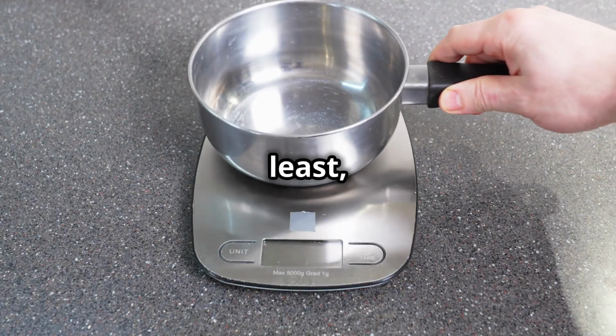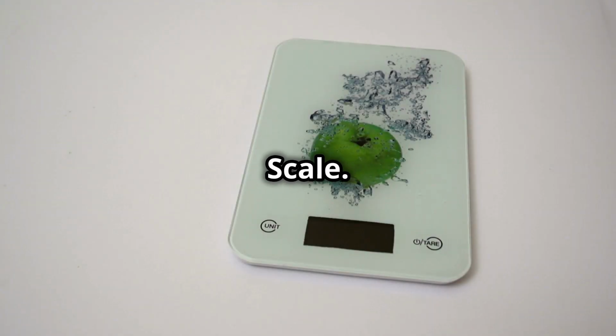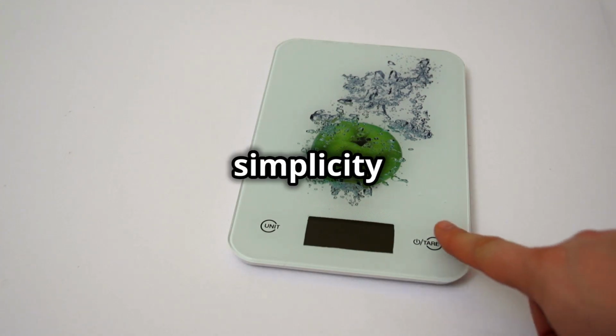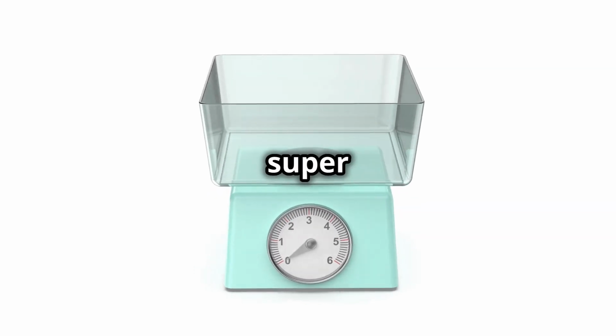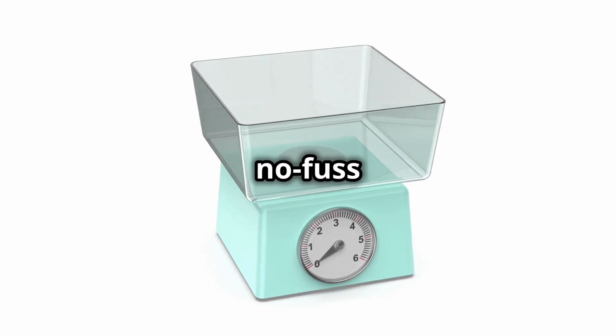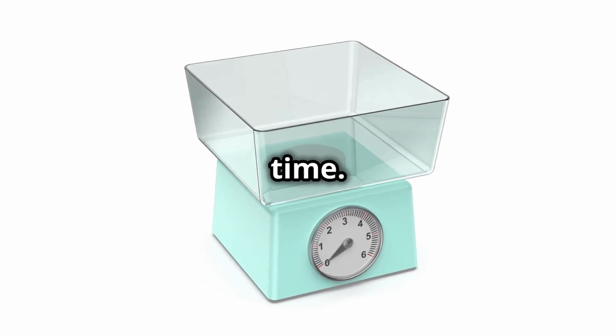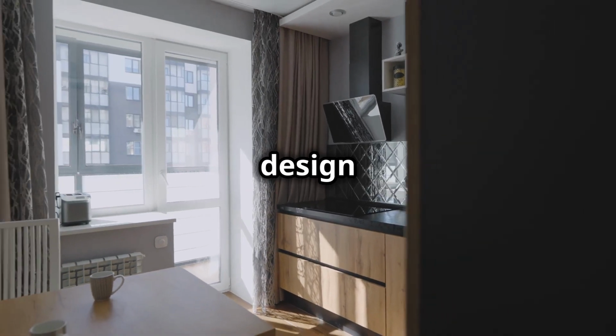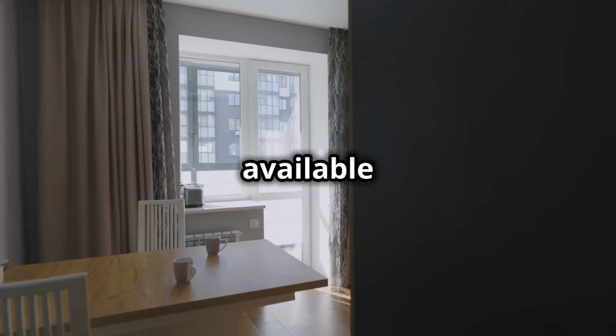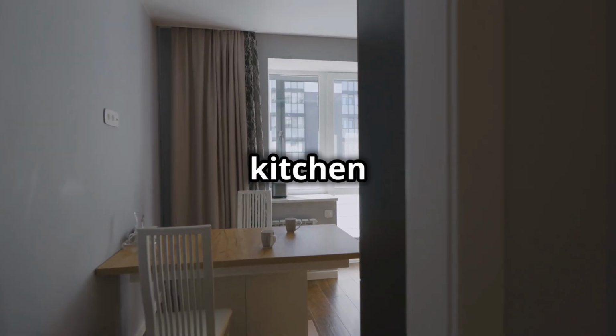Last but not least, Escali Primo Digital Scale. This scale is known for its simplicity and reliability. Simple, colorful, and super reliable. It's a no-fuss option that gets the job done every time. Sometimes less is more. Its straightforward design makes it easy to use, and it's available in a variety of colors to match any kitchen decor.